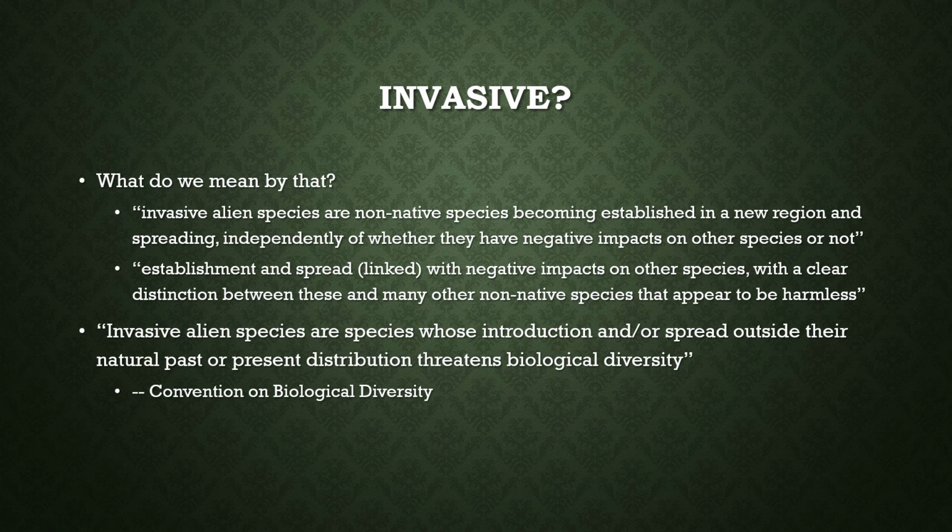I should at this point take a moment to try and define what I mean by invasive. It's a word that I use to have a very specific meaning. There are a bunch of attempts that have been put forward to define what exactly we mean by invasive, and this is what I mean by it.